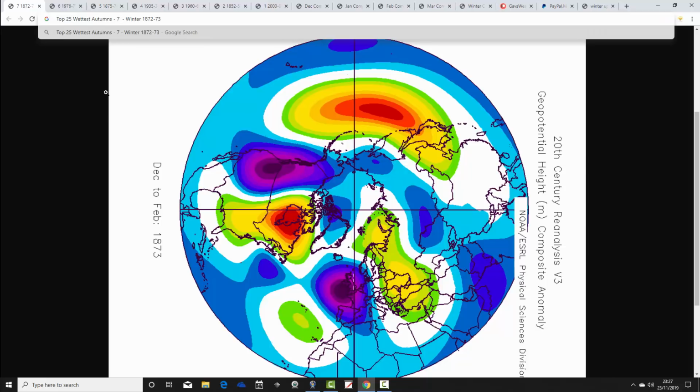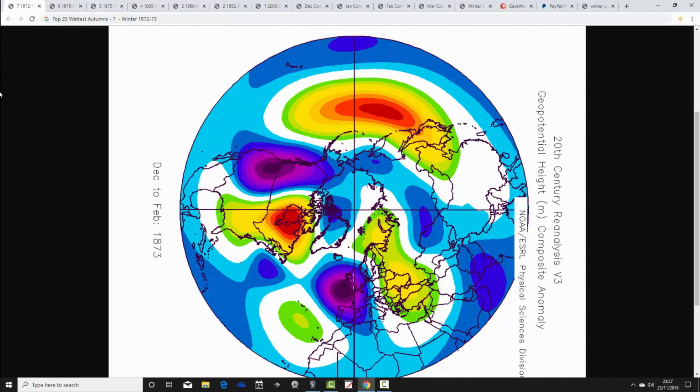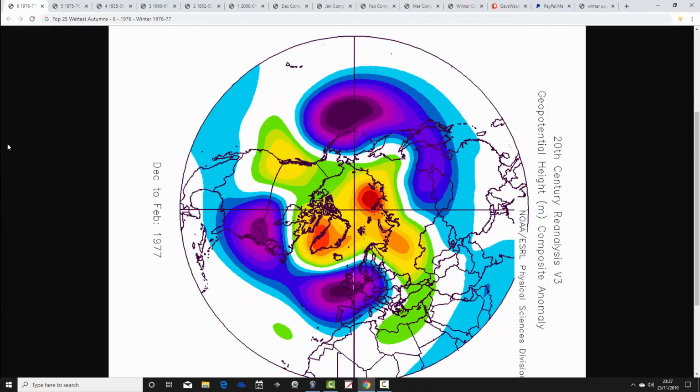So, number 7 for the top 25 wettest autumns on record is 1872. And the winter of 1872-1873 is also very unsettled, with low pressure dominating. Number 6 is 1976. The autumn 1976 is the 6th wettest autumn on record. Low pressure in the winter of 1976-77 is over UK. High pressure up to the north.